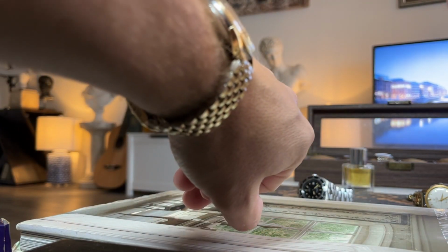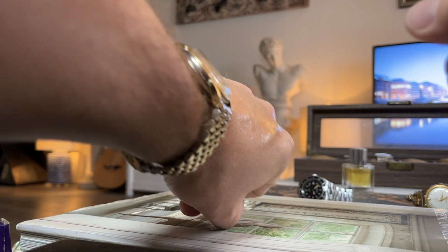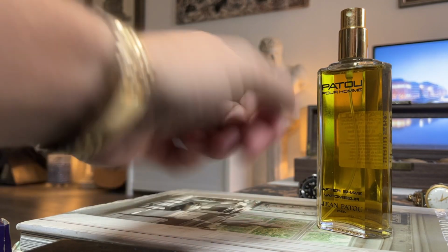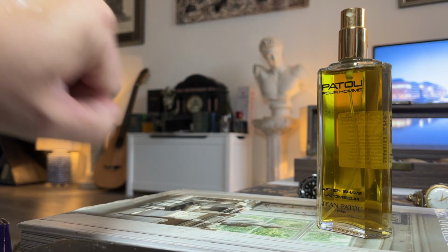Here we go. Okay, so it sprays first straight away. So it's been sprayed probably before. We do just 2 because that's a very big sprayer. Never sprayed this in my life. So excited. I am genuinely excited. Oh, yeah, that's good.